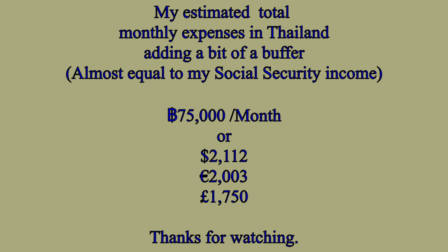Our estimated monthly expenses come to a little less than our Social Security check. I'm hoping that as long as Thailand doesn't tax this, we'll be okay. Use our outline here and plug in your estimates, and we're hoping that all will work out for you.